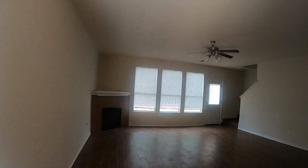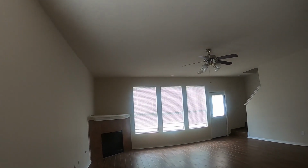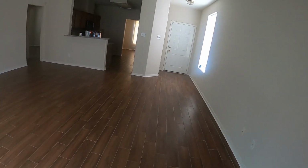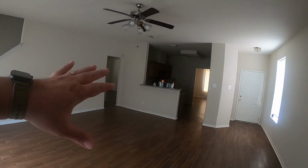Okay, so upon entry, we have a hallway closet for your guests. You have a nice little fireplace in the corner here with a little art nook. You can put a TV on top if you wanted. Brand new flooring. It looks like tile flooring, and it looks like it's throughout the whole first floor.